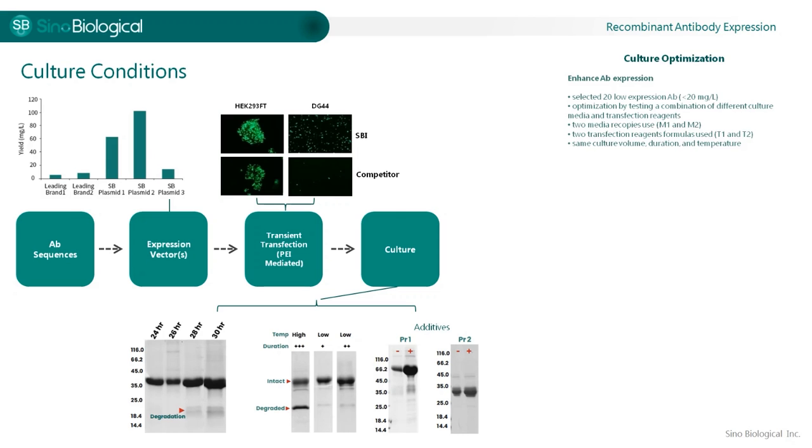So here I would like to actually show you a case about our recent campaign in order to look for a best combination of transfection reagent and culture media to enhance antibody expression. So for this work, we selected 20 low expression antibodies whose expression levels were below 20 milligrams per liter, and we optimized by taking two culture media recipes, M1, which is the one that we're currently using right now, and M2, which is a modified version based on M1, and we also took two transfection reagent formulas, T1 and T2. T1 is the original version. T2 is the updated version.